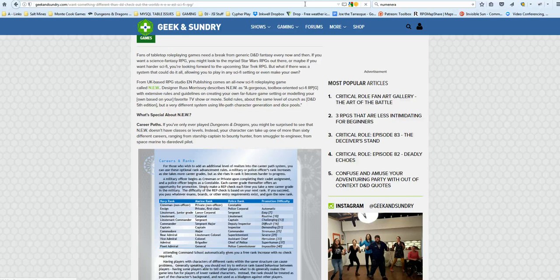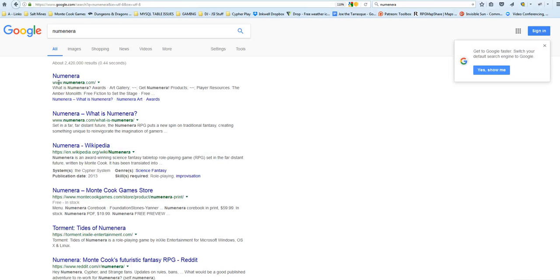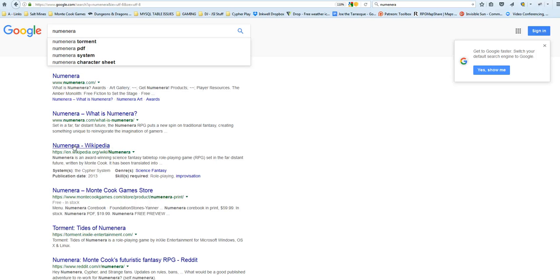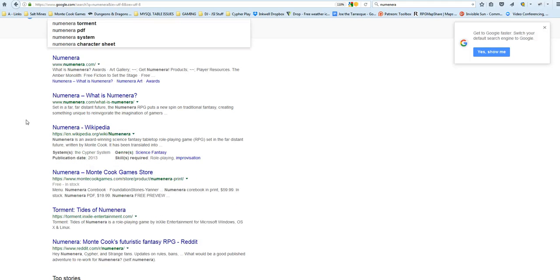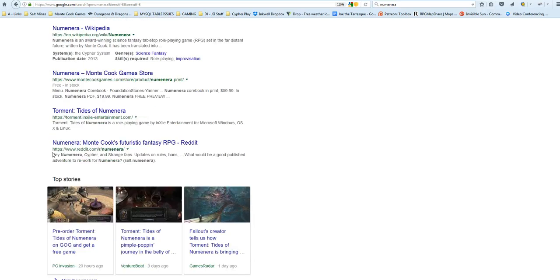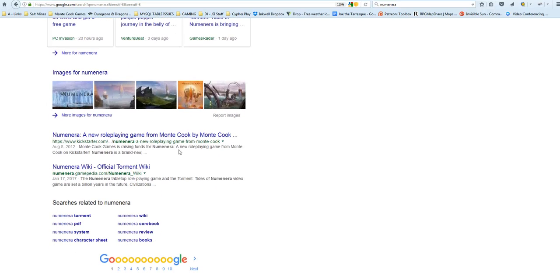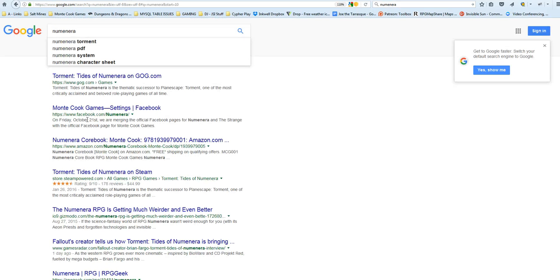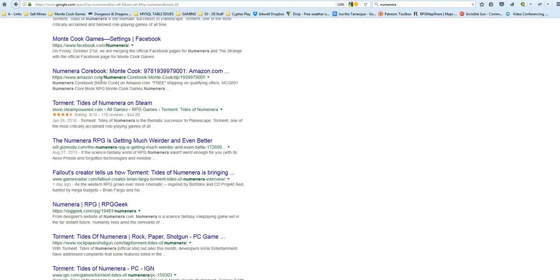So if there were, let's see, Numenera, because that is popular, they have a throughput. Numenera.com is one of the common ones when I search that, because it's a unique name, and because it is in the domain name, it gets pulled up a lot more. MontyCookGames.com does not go over Numenera on Wikipedia because Wikipedia gets a lot more traffic. And then as you scroll down, you can see, based on traffic or how well visited or where Google thinks it ranks, where they fall into it.